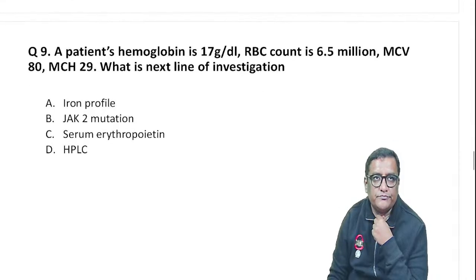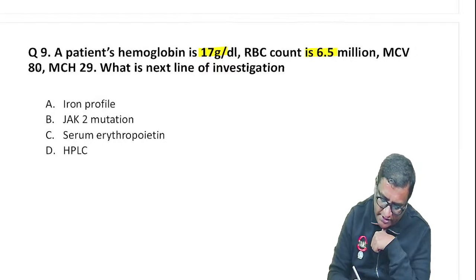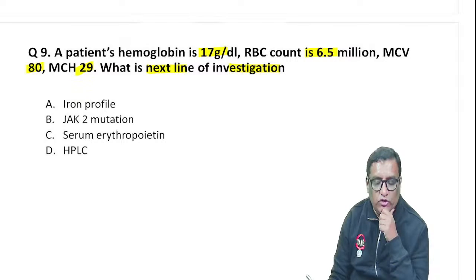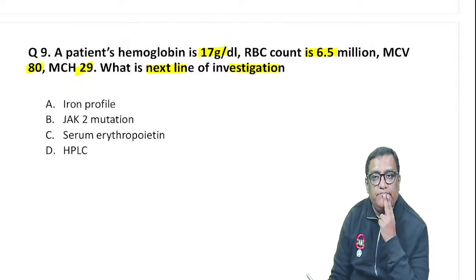Next. A patient's hemoglobin is 17, RBC count is 6.5 million, MCV 80, MCH 29. What is the next line of investigation? Iron profile, JAK2 mutation, serum erythropoietin and HPLC. What is the correct answer to this?